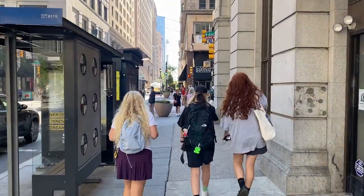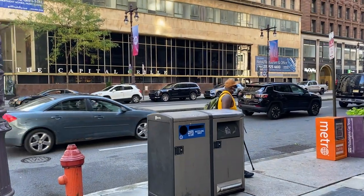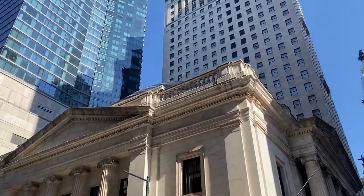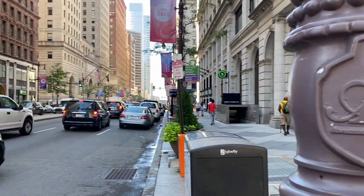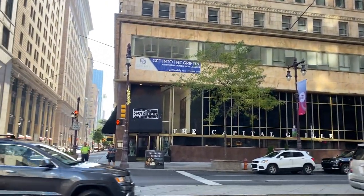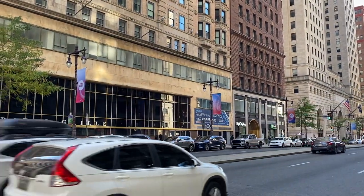All right, so we're walking eastbound towards Broad Street. We already came through here. We're gonna cross Broad Street though. See, this is City Hall. That's that new building that we just passed by. Avenue of the Arts. Look what they got engraved on the pole. It says Avenue of the Arts. Got some graffiti stickers. The Capitol Grill. They do have valet parking, believe it or not. Even though it looks like there's absolutely no place to park, there's always a valet driver out there willing to take your vehicle.